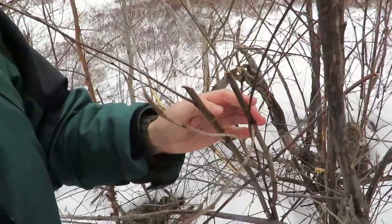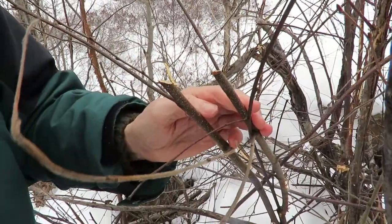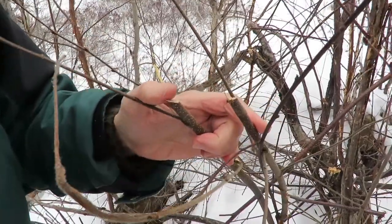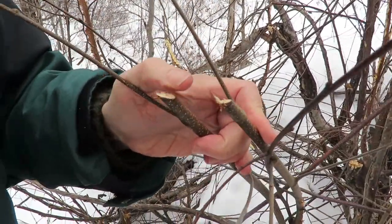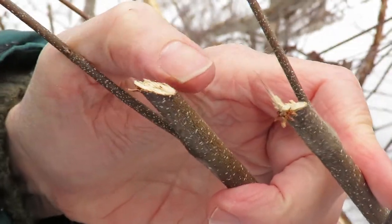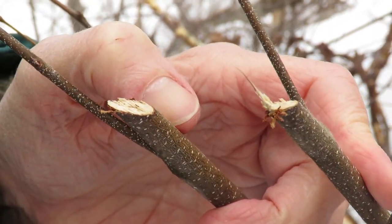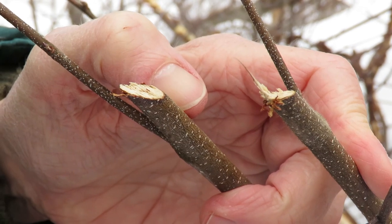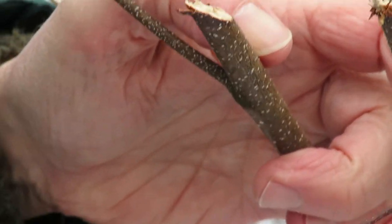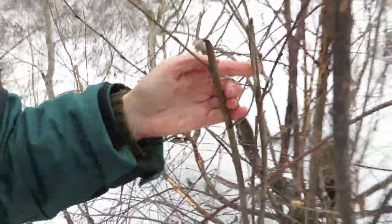So these branches were clipped by a rodent, and it's most probably our porcupine. You see how it's at a slant here, like this? And if you look carefully, you can see little slits going across the slant. Each one of those was a bite mark by the incisors of the porcupine. And that's how you tell that this wasn't just broken by the wind, but it was actually chewed by an animal. Wow. These are gray birches that the porky's eating.